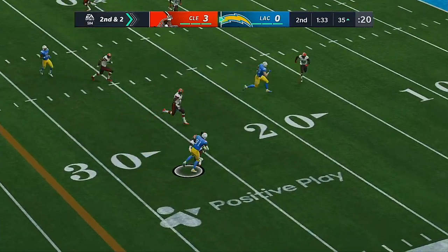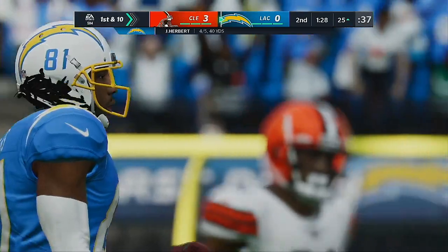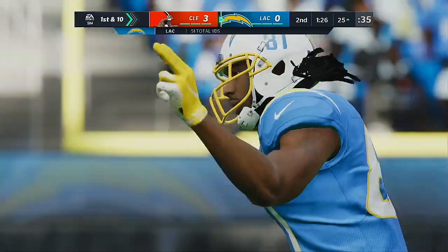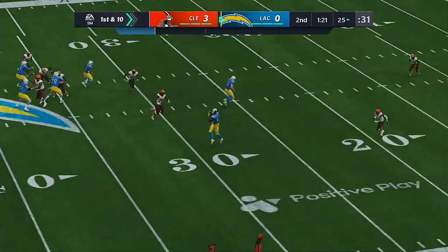Herbert throwing again. Finds the open man. It's Mike Williams. And they're going to have another first down as he's going to be tackled at the Browns' 25-yard line. A Charger first there as Herbert finds Williams.